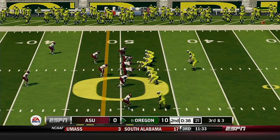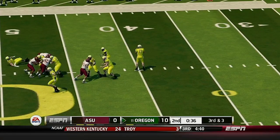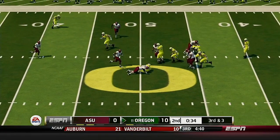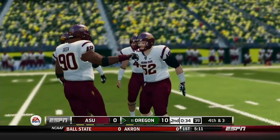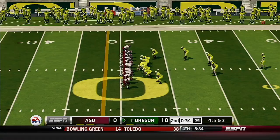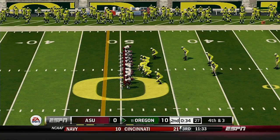They need about 3 yards to get the first down here on third down. Here's the tight end. Drops. They're going to be forced to punt it away here. The defense held their ground on that play. The quarterback just wasn't able to find any open receivers.